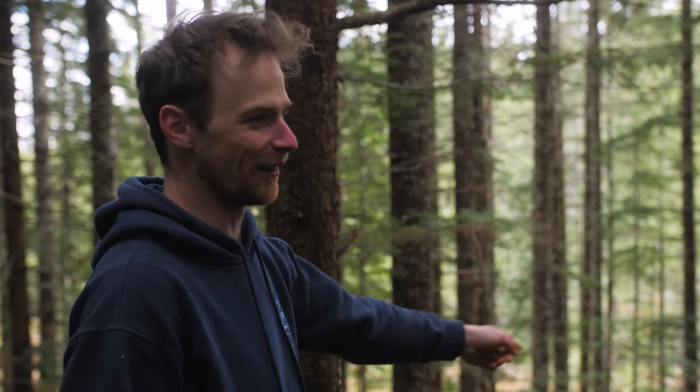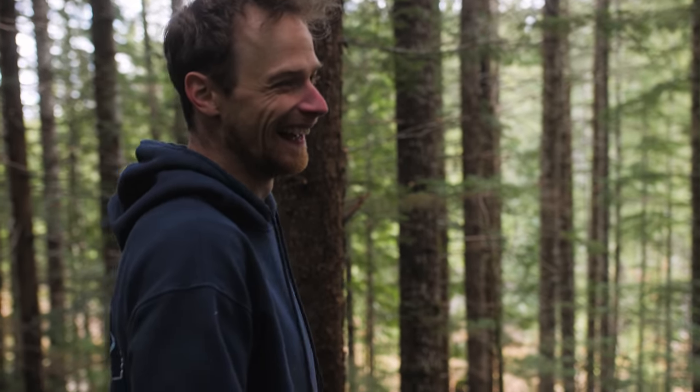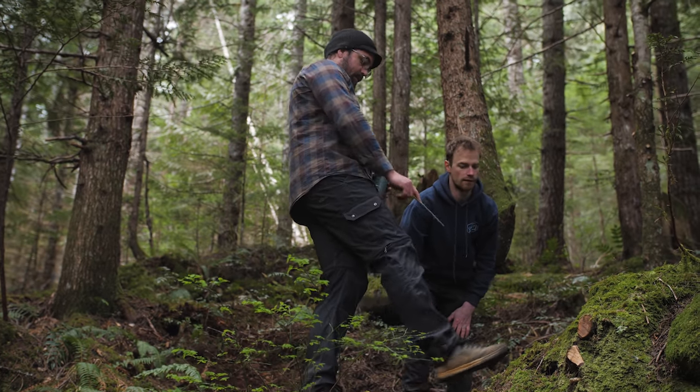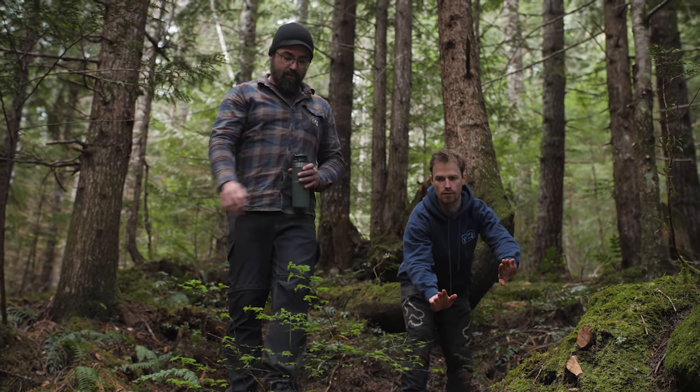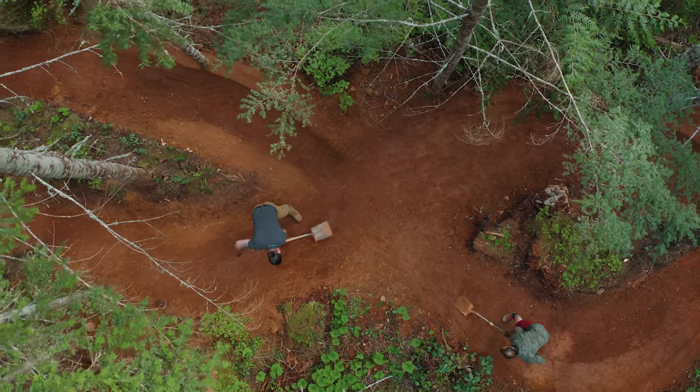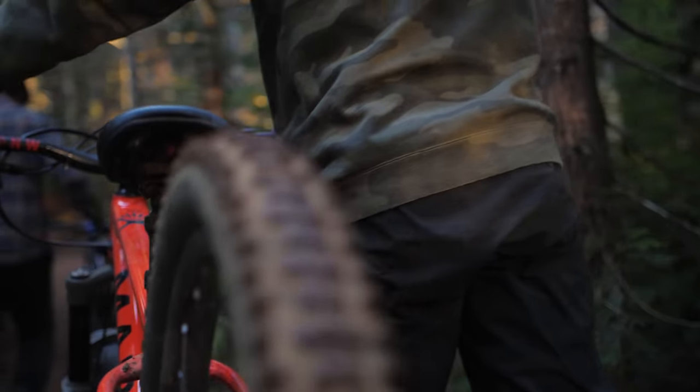It's been such a fun experience working with Chris on this project because he's a builder first and foremost, and having something he's just as excited to ride as I am is such a cool feeling. When you can build a section of trail that the two of you enjoy together, it's amazing.